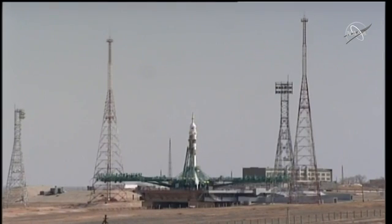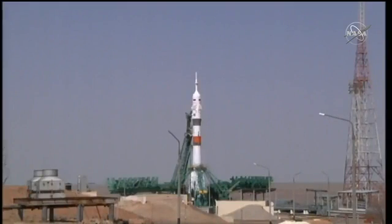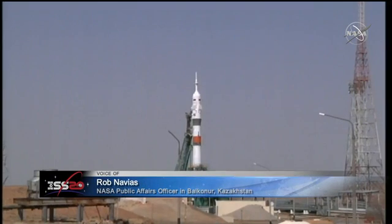And as mentioned a little bit earlier, representatives from NASA and Roscosmos are going to be watching the launch unfold as they have with all of the events so far today, just a short distance away from the launch pad over there in Baikonur. For a quick update on the activities and how everything's been going, let's go now to NASA Public Affairs Officer, the one and only, Mr. Rob Navius. Rob.